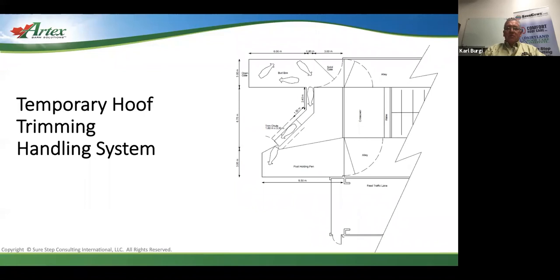Here we've got another one, and here we actually have a right turn. So again, an alley with the Bud Box, the gate closes, cows come in here. And what I'm always noticing is that cows load better into the chute if it's not straight in front of them. So if I have anywhere from 1 meter to 1.5 meters behind the chute, a little bit of a right turn, they just load so much more consistently. So this can be put into small facilities.